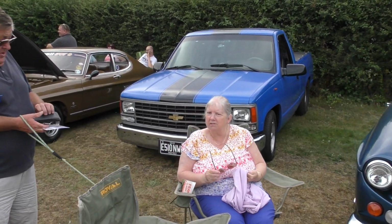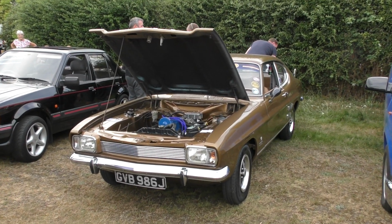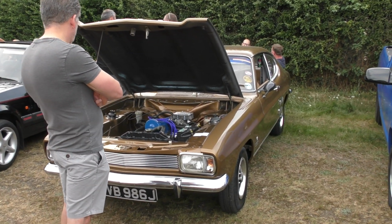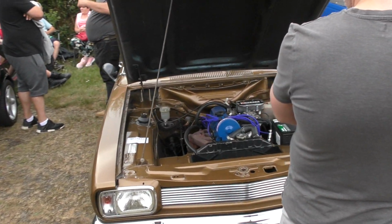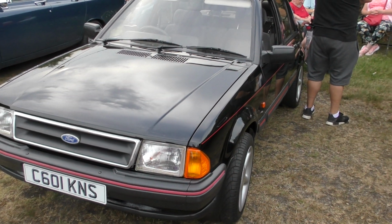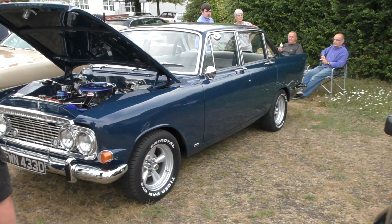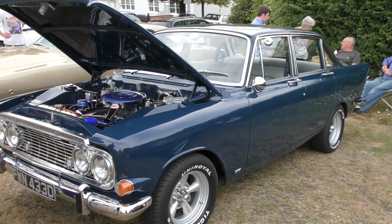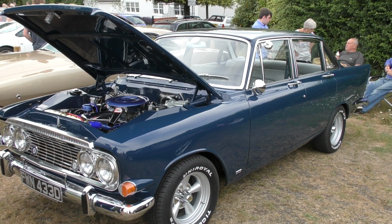Chevy truck. Got a Mark I Capri now. The Pinto engine in them. Here we go. Mark III Zodiac. Pretty sure the Zodiac was the twin headlight one, and with that grille on it, that's what it should be. Straight 6 engine. Nice.